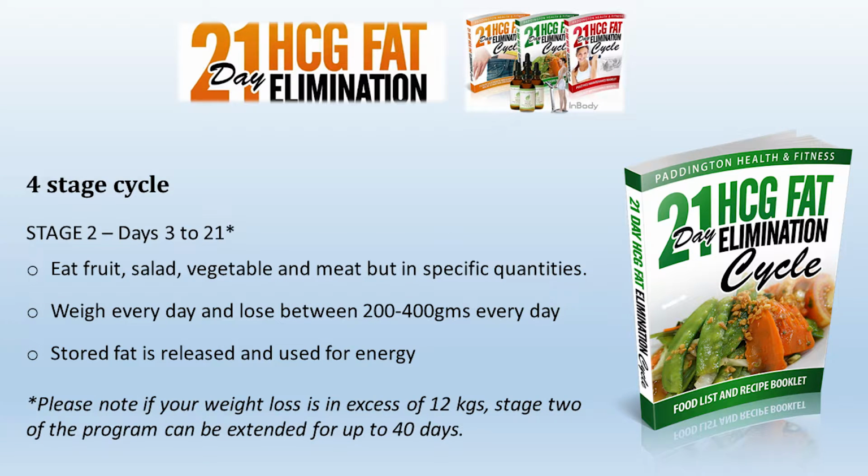It comes in this little booklet here, and it's going to be nice and detailed, and I'll give that to you guys on Saturday when we come in for the testing and everything. But basically, you need to spend that weekend planning what you're going to be doing, because that's the key. Weigh every day. You're going to weigh yourself every day, and you will lose between 200 and 400 grams every day. Okay, that is your target.